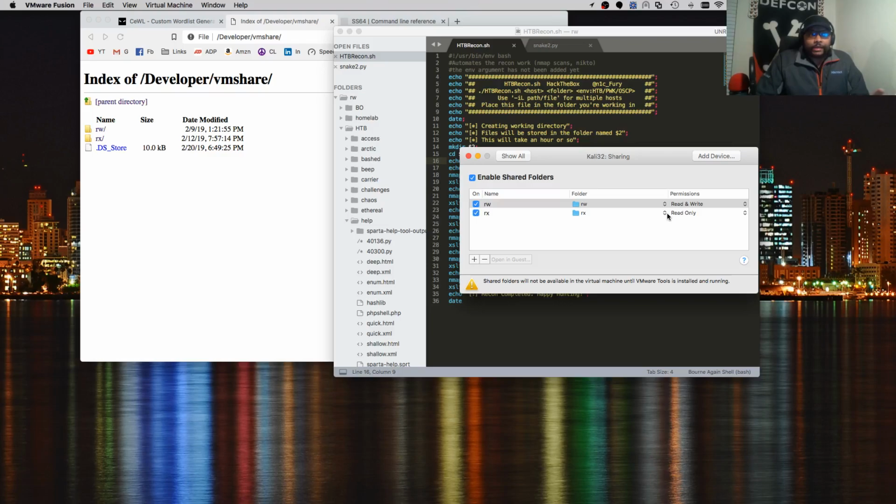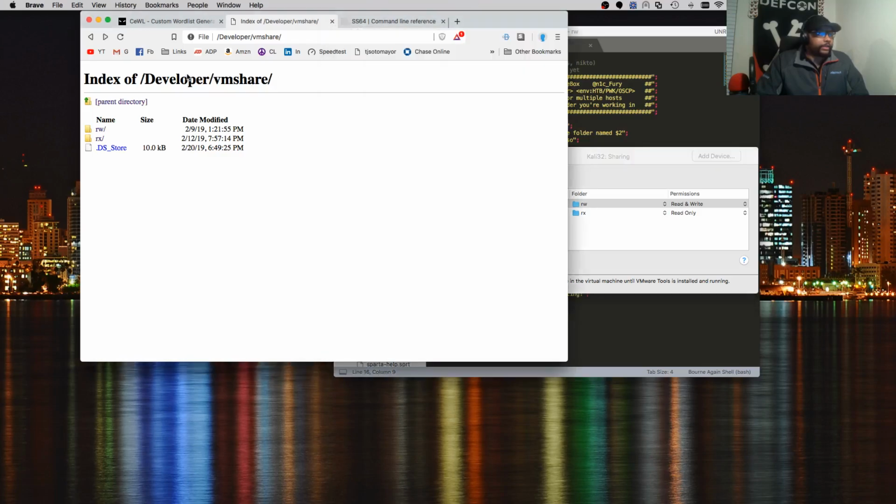So in that VM share folder, I created 2 different paths, a read only and then a read write one. My read write one is where I pretty much dump any stuff I'm actively working on, like any results from scans. We'll get to those in a second. And you're kind of seeing the end product of this here.